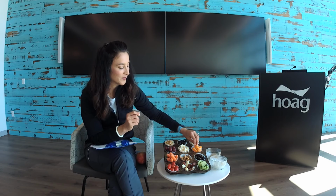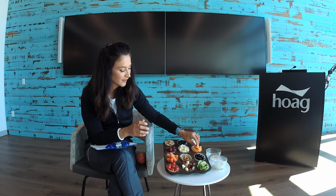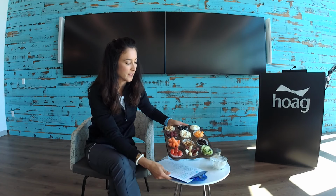The next one is just these cuties. High in vitamin C. Again, it could be oranges, whatever you have at home right now. But kids just seem to love cuties. The one under my cuties right here, I'm going to lift this up. You can see it a little bit better, is the dark chocolate almonds.